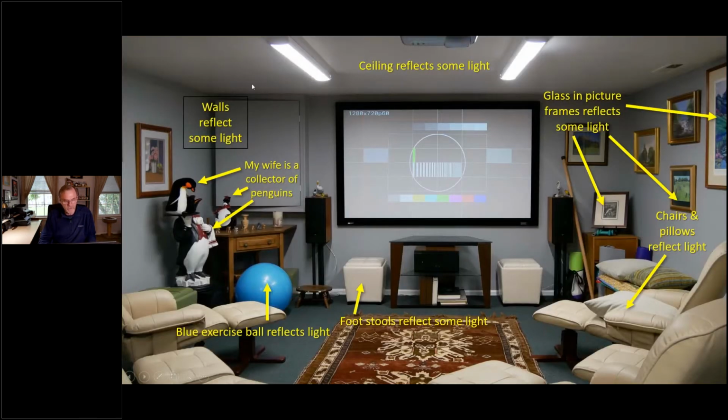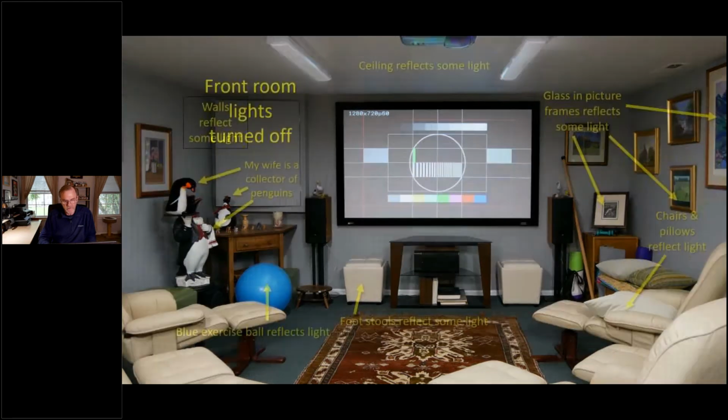So here we are, we're back in the room. I've identified all the spots in this room that are reflecting light. As you can see, the screen is kind of washed out. Now in each case, I'm not changing any brightness levels on the screen. It's a constant illuminance level. So let's drop half of the lights off right in front of the screen.